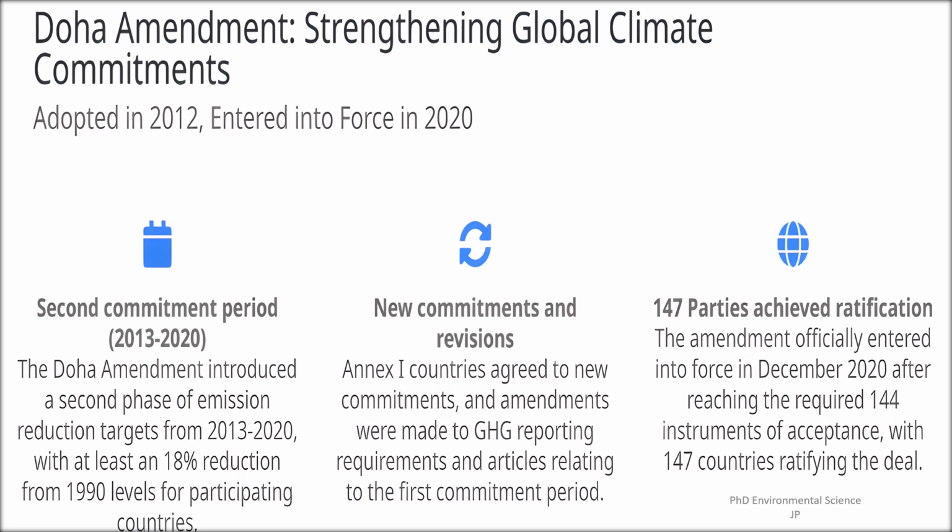By 28 October 2020, 147 countries accepted this agreement, which means the goal of having at least 144 countries agree was reached. Because of this, the Doha Amendment officially became active on 31 December 2020. What does the Doha Amendment include?